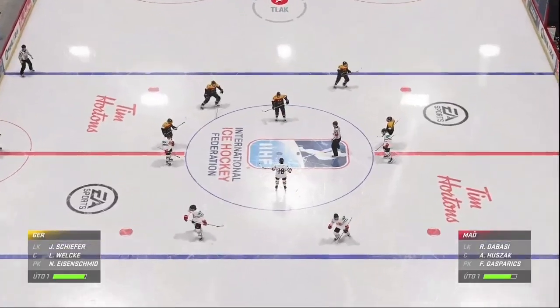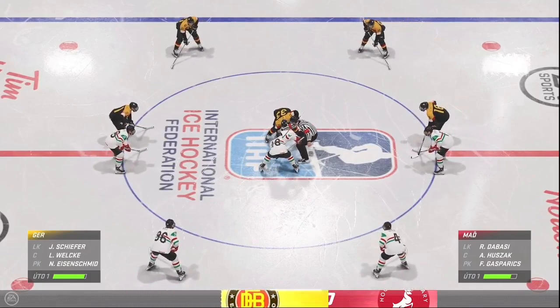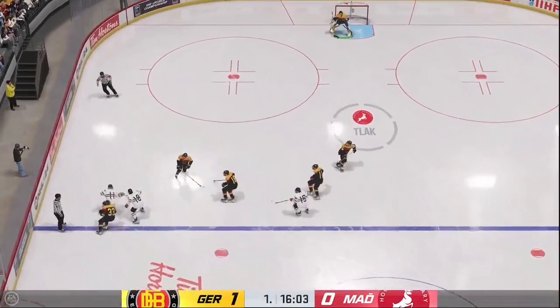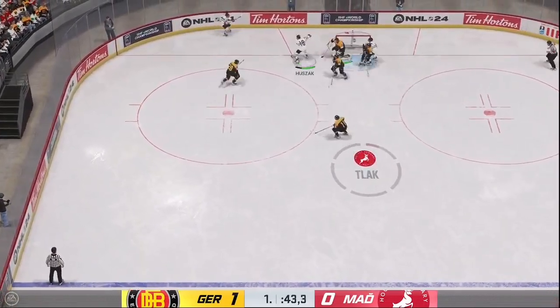Germany's aggressive start has resulted in the game's first goal. Look at this one, Cheryl. Yeah, and it's impressive, the entire start by this team. They knew that they had to come into this barn and be ready to play because when you're the away team. Nearing the final 60 seconds here in this first period.